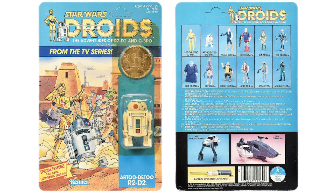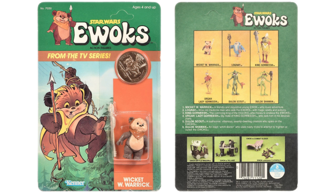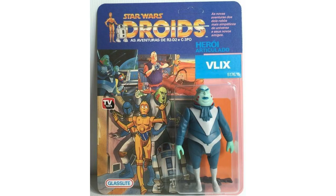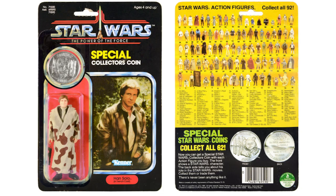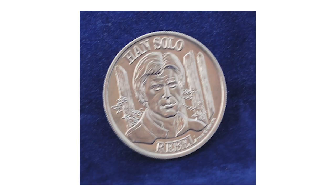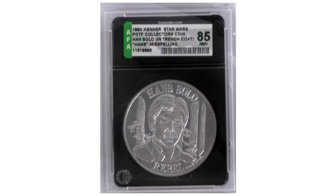Now, there were also the droids and the Ewok coins, in which there are rarities and hard to find coins as well, such as Vlix. But back to the Power of the Force coins, there are also variants, and new ones are found every day. But this one, for example, is this. The regular issue of the Han Solo in his trench coat coin looks like this, but the variant misspelled Han into Hans. So, being that the Han Solo in the trench coat coin in its regular form is expensive, the variant can fetch even more.